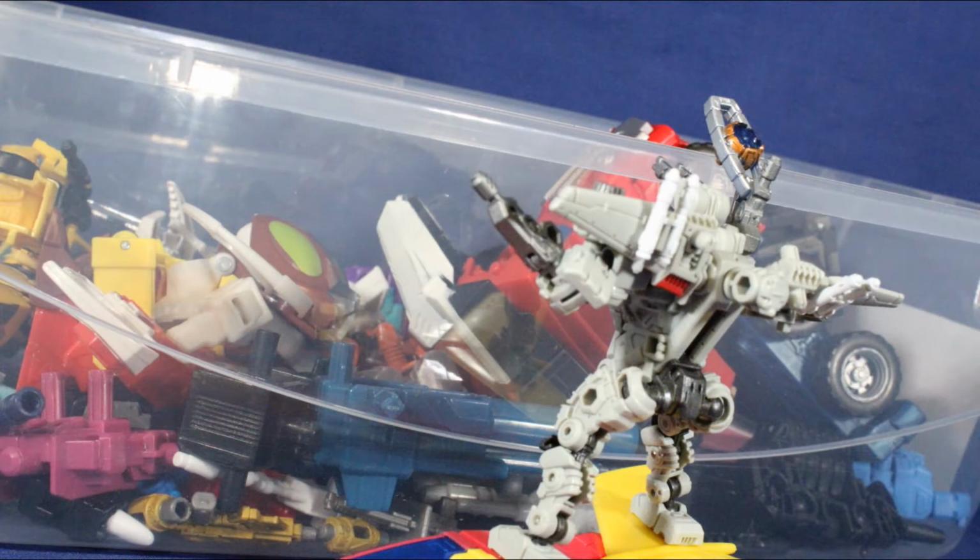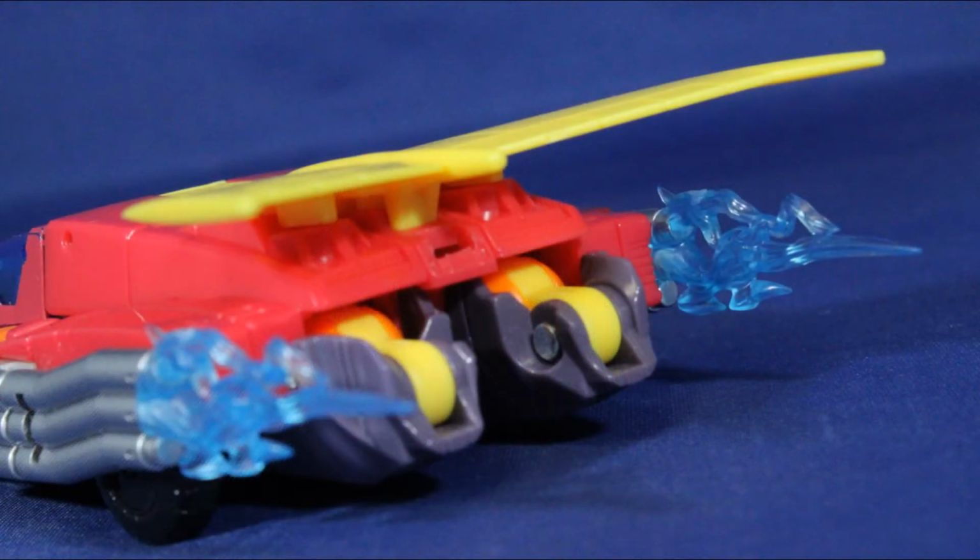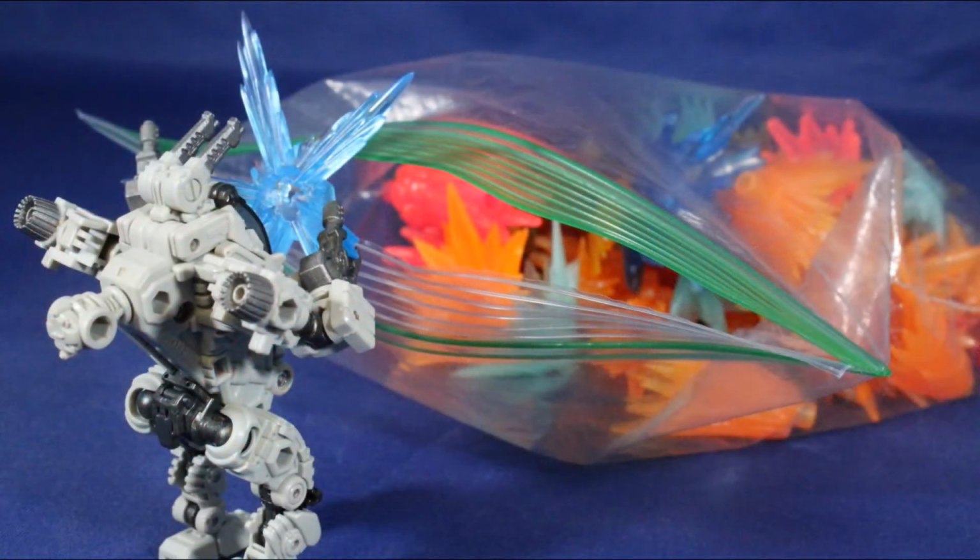Moving on, Hot Rod includes free blast effects unique to himself at the time of this recording. First are a pair of bright blue flame blasts. In vehicle mode, these plug directly onto the ends of the exhaust pipes to replicate him speeding down some rotor landscape. And lastly is a third bright effect for a specific pose in robot mode, so for now into the blast effect bag that goes.